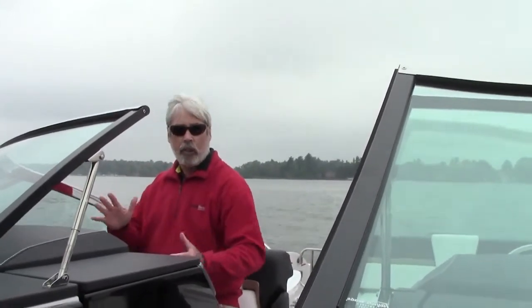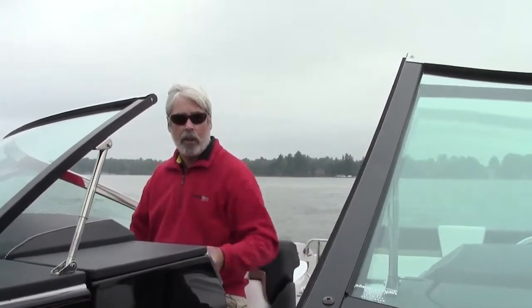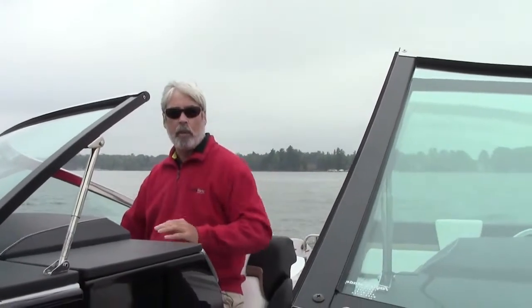This thing is loaded for bear. It's got the joystick docking, so you look like a hero even when conditions are terrible. And a nice feature this has is trim assist. So you can just hit a button and your boat's always going to stay in the perfect trim, so you can let your brother-in-law drive it and you won't have to worry about him plowing around or getting out of trim.